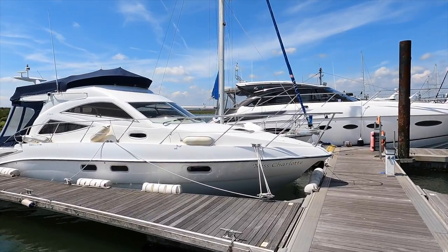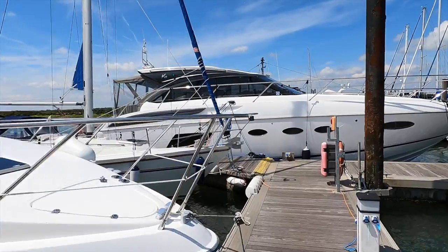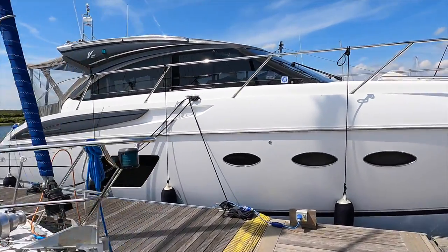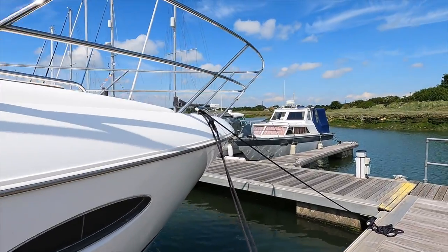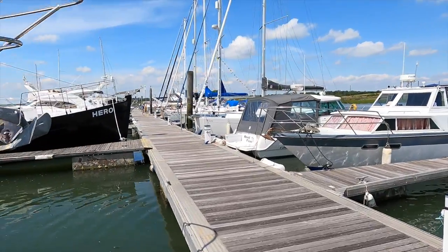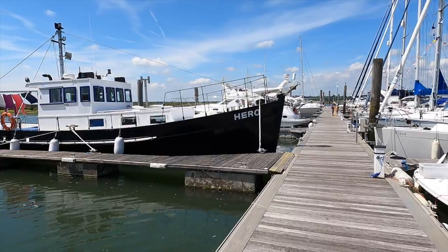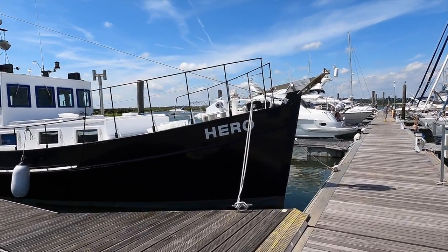The thing that always amazes me about boating is that you only have to step foot on the marina to be overcome with a sense of nautical serenity. One of my favourite boats in this marina is this steel-hulled cruiser called Hero. This is the sort of boat that can cruise even when the conditions get a little bit gnarly.